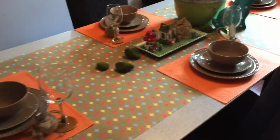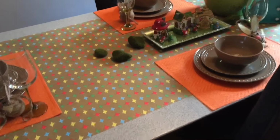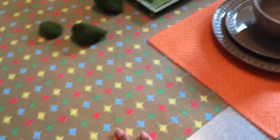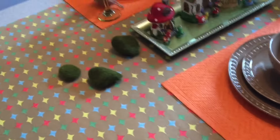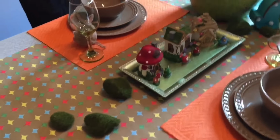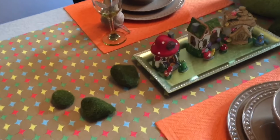Now this is our kitchen table setting. A lot less formal. I decided to do a paper runner down the center of the table, which is going to be great. We're going to dye eggs with the little ones today. This has been like this now, guys, for a minute. So I kind of like to do simple in here.